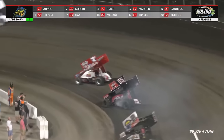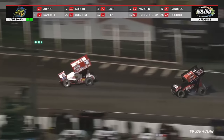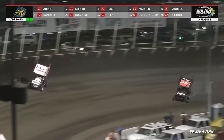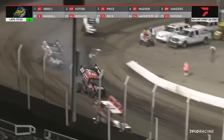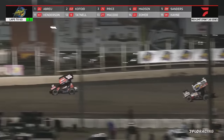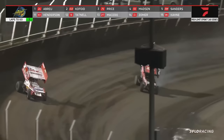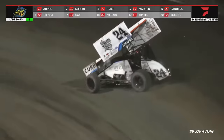4 to go, 3 to go this time by for Rico. Matson still chomping away on the bottom, trying to move past Robbie Price for 3rd. Wants one more to put it on the podium. He goes to the inside at turn number 4. Robbie Price stays on the cushion. That smoke continuing to wisp out the inside of the 55 as they work into turn number 2. Down the back straightaway, Justin Sanders right behind Madsen. Kyle Larson goes to the high side. White flies out, 1 to go.